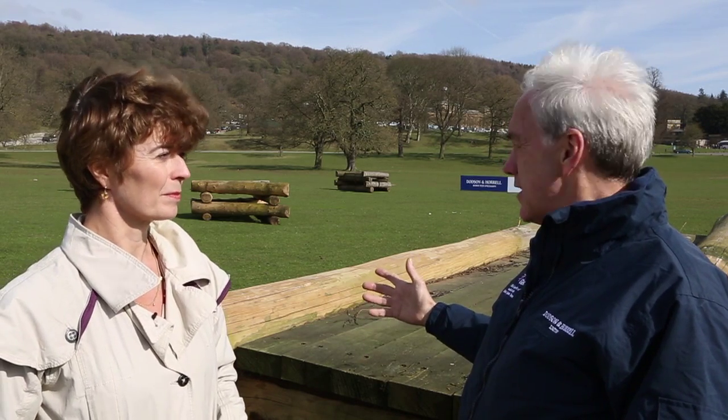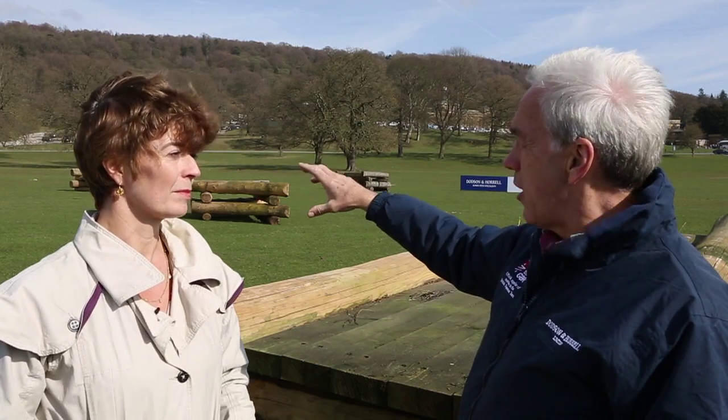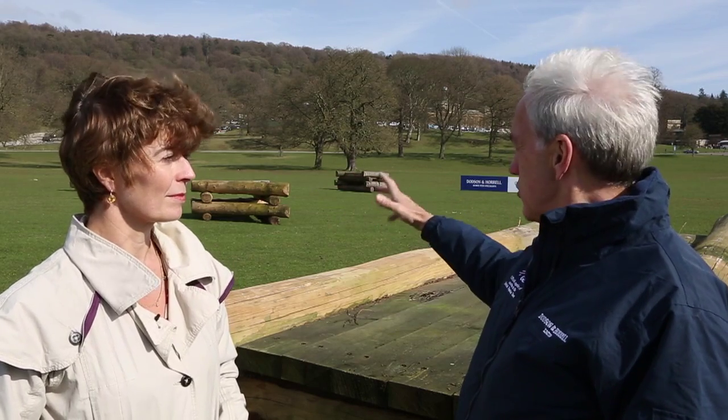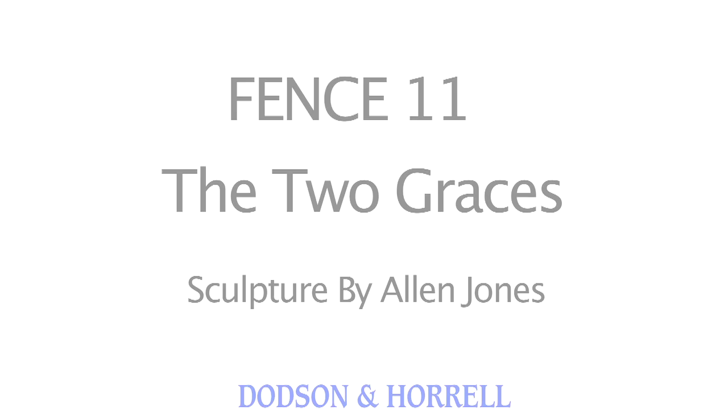It really depends on how much of a risk the riders want to take at this stage. But the influential part will be the stringing on the approach. They haven't got masses of room when they approach the first corner, and so it's all about accuracy and balance as well.